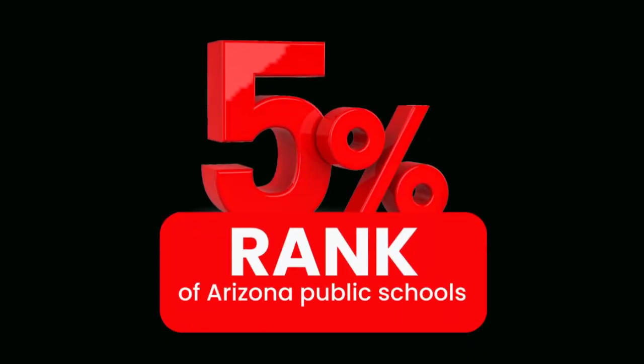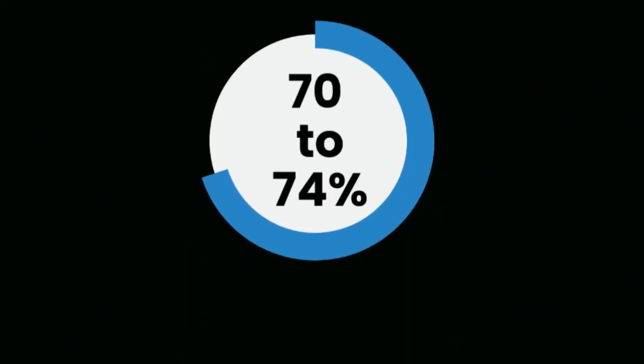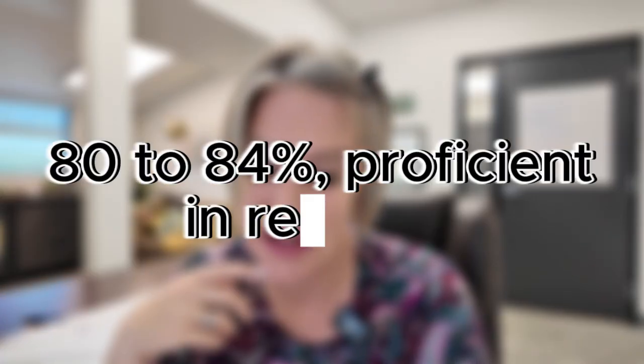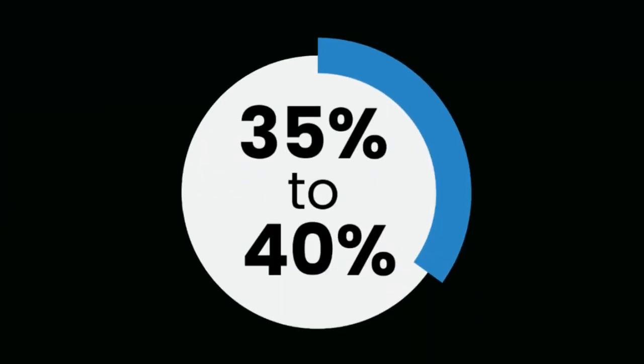It ranks in the top 5% of Arizona public schools, with 70 to 74% of students proficient in math and 80 to 84% proficient in reading, far surpassing state levels, that often run in the 35 to 40%, respectively. With 819 students and a 20-to-1 student-teacher ratio, it's a vibrant, high-performing school. That's a big reason families are drawn here.